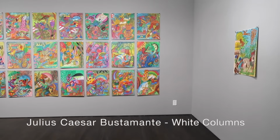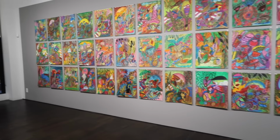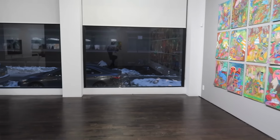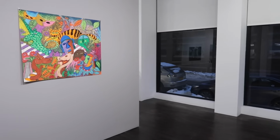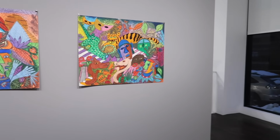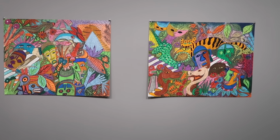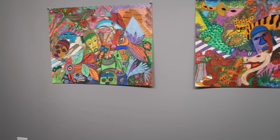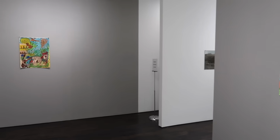This is White Columns Gallery, and White Columns is a nonprofit gallery space, and it has two different sections. This is the West Gallery, and this is an artist that served in the army in the 70s and 80s, and after experiencing PTSD or post-traumatic stress disorder, he started drawing, and he was a part of New York's HAI, or the Healing Arts Initiative.